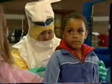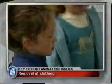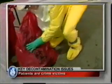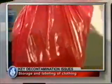There are 8 key issues in the actual decontamination process that need to be addressed, but the basic principles of emergency assessment and stabilization still apply. The ABCs: airway, breathing, circulation. Remember, though, that the assessment of children while wearing cumbersome personal protective equipment will be difficult. Removal of contaminated clothing accounts for more than 90% of the decontamination process. Therefore, disrobing the patient outdoors is the first important step. Keep in mind, though, that patients are crime victims and clothing becomes evidence. Therefore, all clothes should be labeled. The storage bags should be held, not discarded.